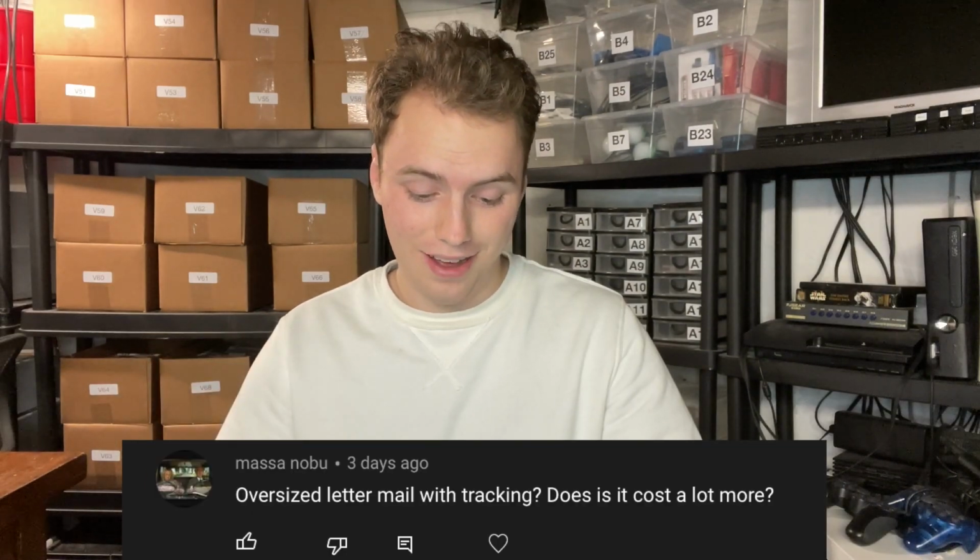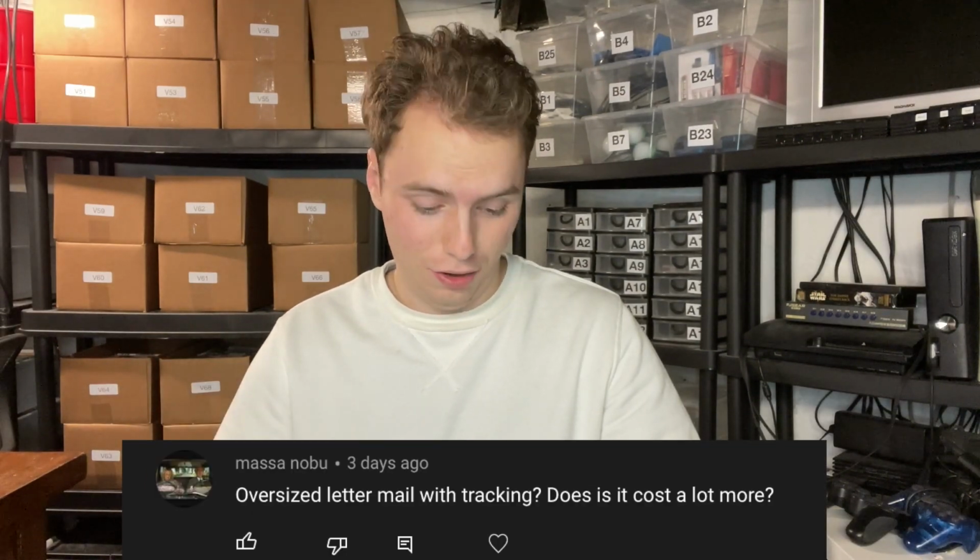Starting off with another question. Oversized letter mail with tracking, does it cost a lot more? That's a great question, Masa Nobu. It actually does. The reason is that there is no oversized letter mail option with tracking. If you do want tracking with an oversized letter mail parcel, the cheapest option is going to be to send it as a regular parcel, which unfortunately is probably going to start you at about $9 and can go all the way up to maybe, for that size parcel, $15 to $20 across Canada.